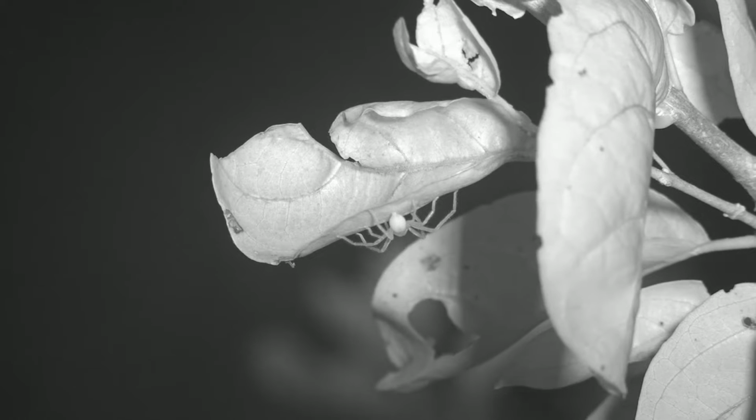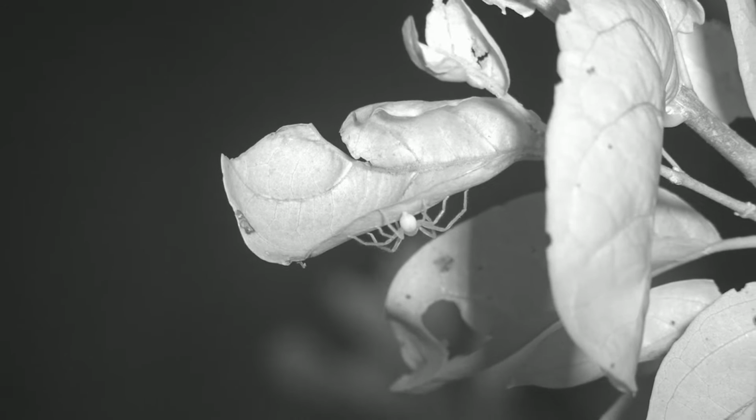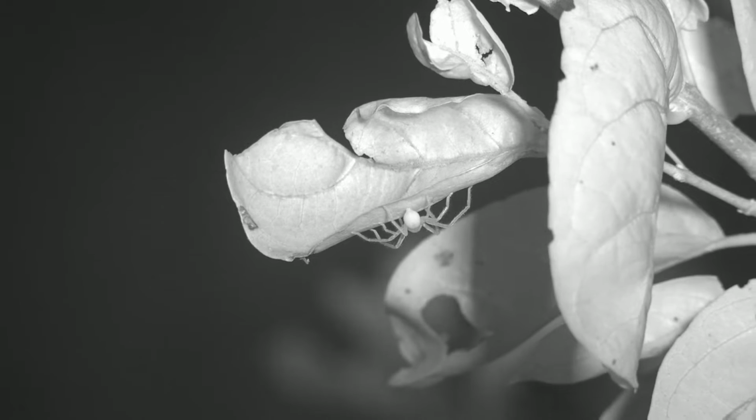My creative cameraman is letting you see it without the infrared. Are you ready? On you go, creative cameraman. Look at that. Look at the difference infrared makes. Isn't that amazing? We have a spider upside down on a leaf.